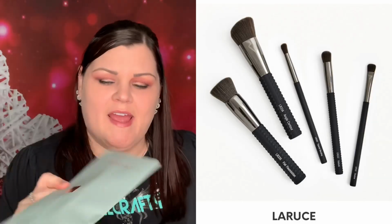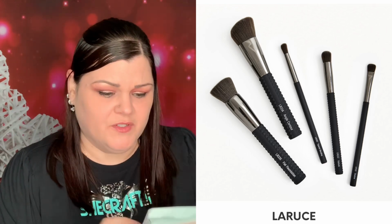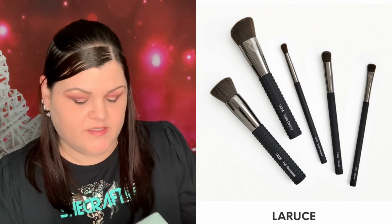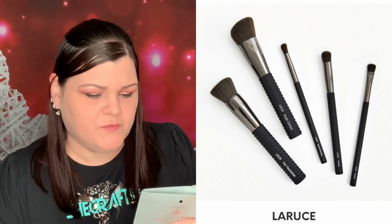Then we have this product in this bag, and it's completely sealed. It feels like it might be brushes. Vegan, cruelty-free. It doesn't even say what this is, but if this is brushes, I'm gonna put it in a giveaway. Yeah, because it's all in this package. So I'm gonna just save it like this, so when it goes to one of you guys, you can be the first one to open it and see what's inside.